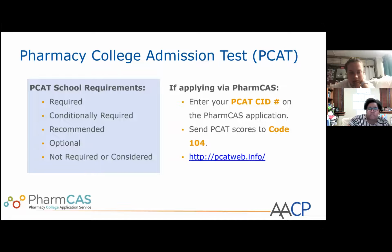So last thing I'll note on this page, you can see the pcatweb.info link there. That's Pearson's website, and it's good for all things PCAT, including their testing dates and all that information if helpful.